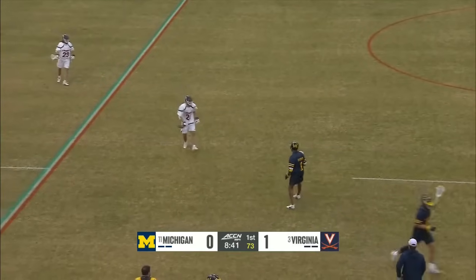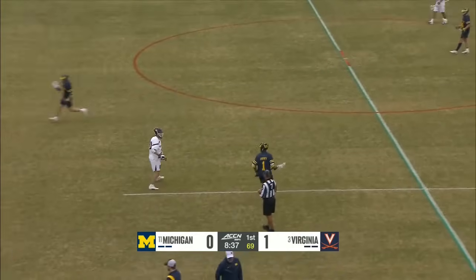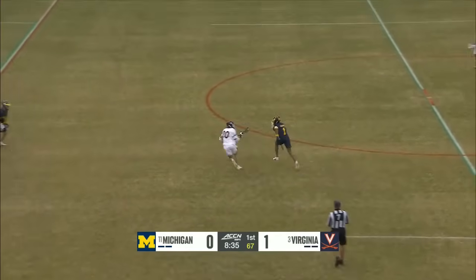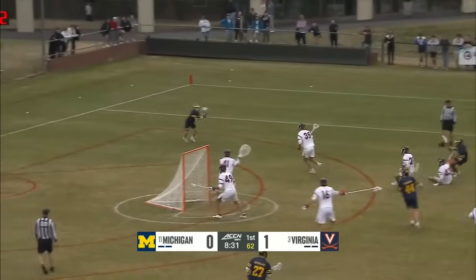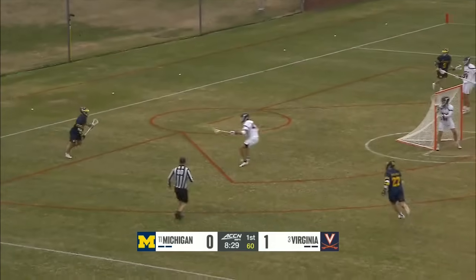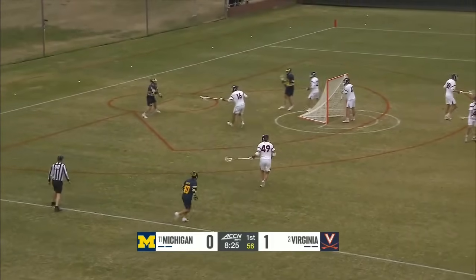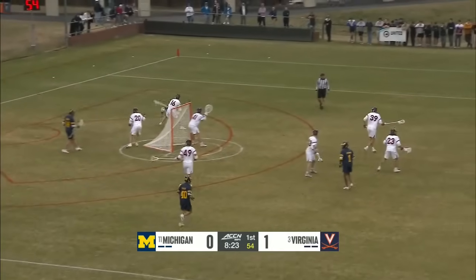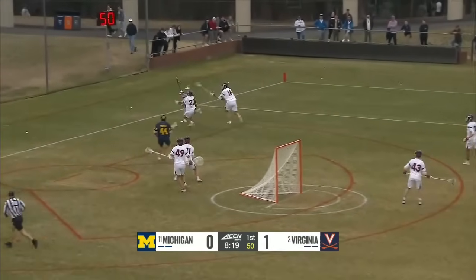Pedersen hands it off to Brown. Michigan now will look to counter, down 1-0. Brown has elite speed. Can he find his shooting touch? He shot 2 for 31 last year. It was such a bad shooting year. It was almost kind of comical when you talk to the coaches about it. Like, there's no way that's going to continue. He just has to shoot his way out of it. They really like the work he did in the offseason, though.